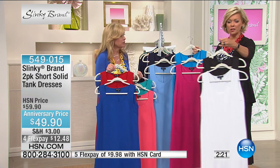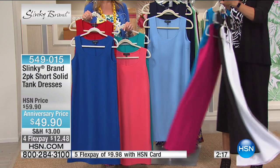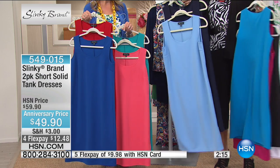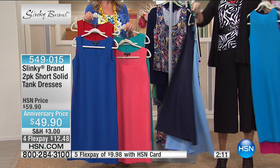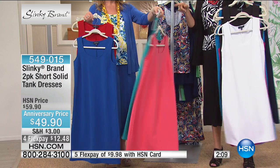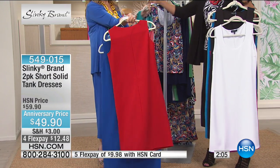Should we go through colors one more time? Sure. White comes with black. Fuchsia comes with turquoise. I love that you get two. The Oxford blue, that bright, kind of a sky blue that comes with a deep navy blue. And then we've got the coral that comes with jade. Or we've got the beautiful red that comes with a royal blue.